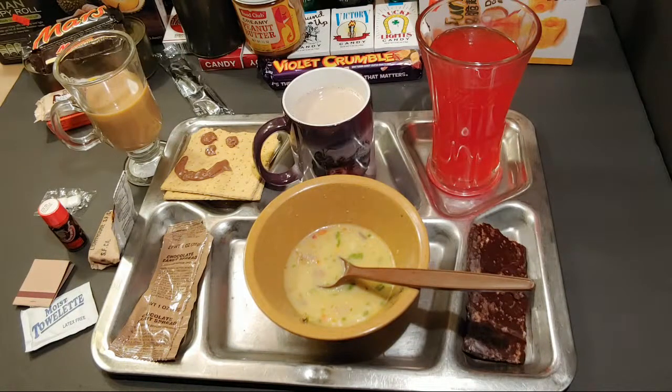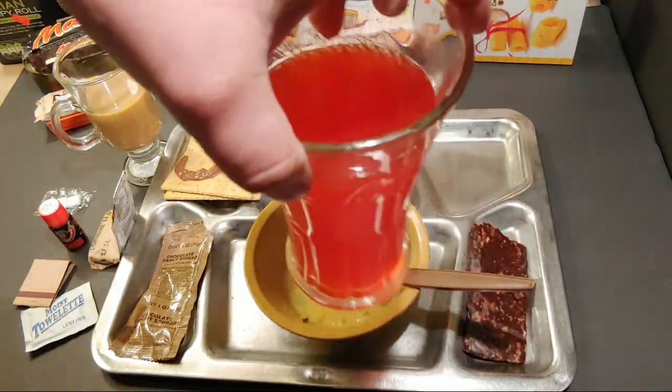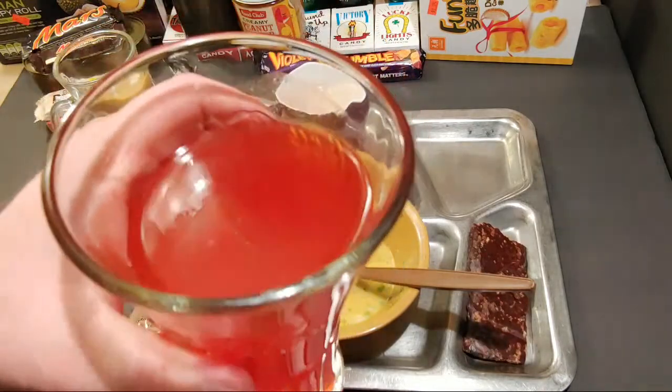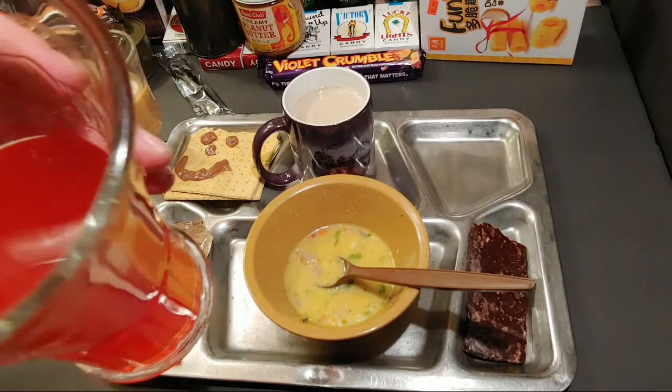Okay, what's next? I think I'm going to wash it down with this electric looking tropical punch fruit stuff. Alright, there we go. I know this has got a bunch of chemicals in it that I'm probably not supposed to be consuming, but here we go. It's actually really good. Sweet, tangy. It's exploding with all kinds of flavor. Tons of flavor.